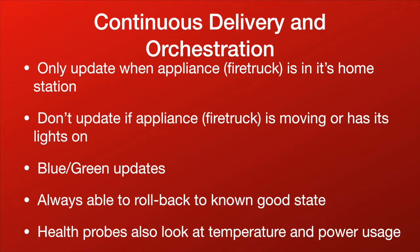Minikube wasn't something that we really considered running in production on fire trucks, so we had to build something to run the Docker. So we had some rules. We only update the fire truck, and there's some terminology here. The fire department calls a fire truck an appliance, so if I alternate between them, they're both the same thing, appliance and fire truck. So we only update when it's at home.